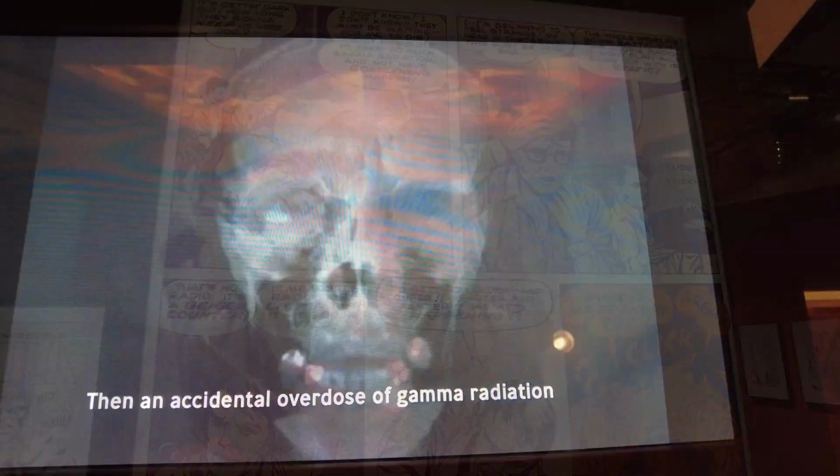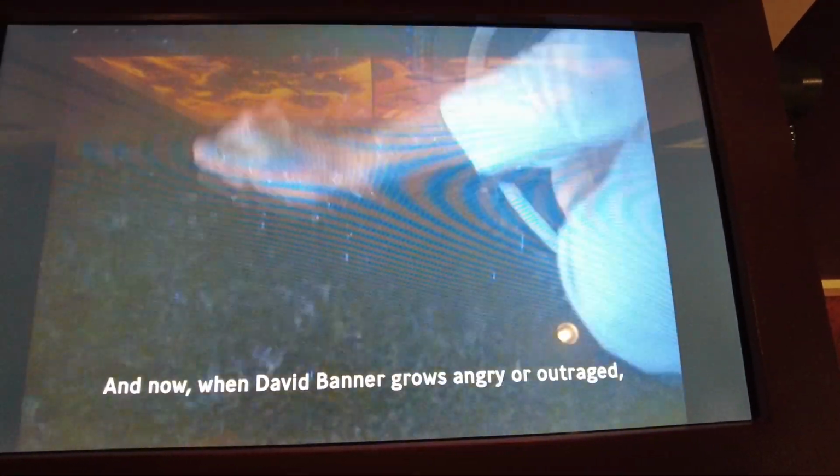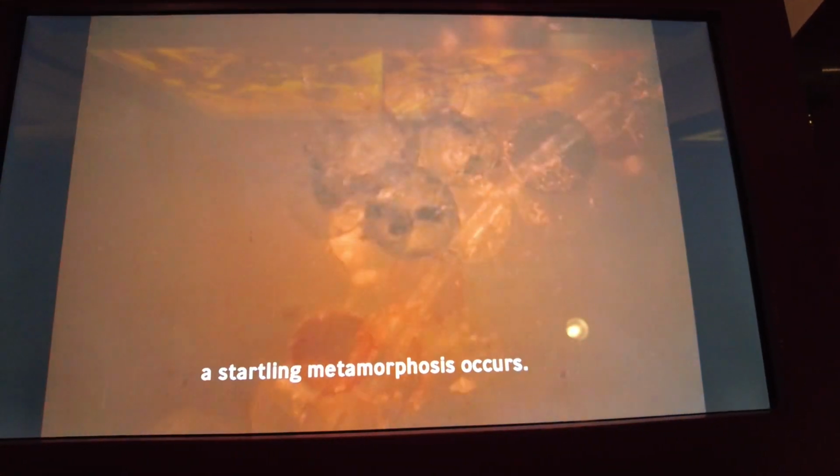An accidental overdose of gamma radiation alters his body chemistry. And now when David Banner grows angry or outraged, a startling metamorphosis occurs.